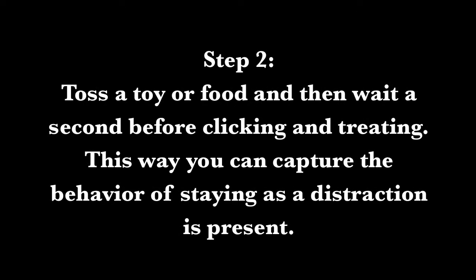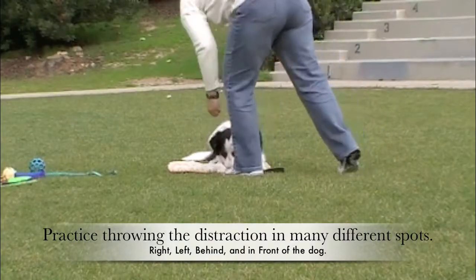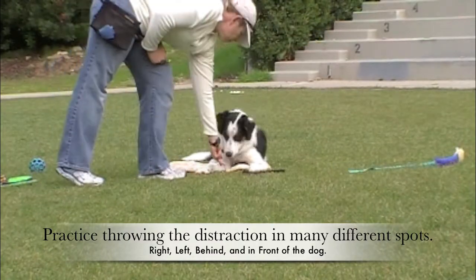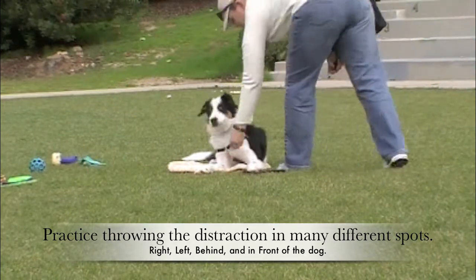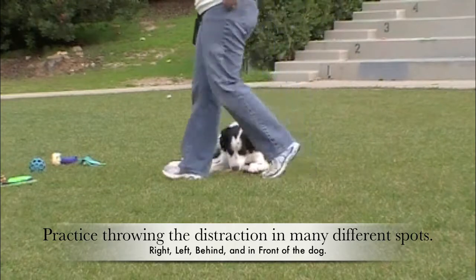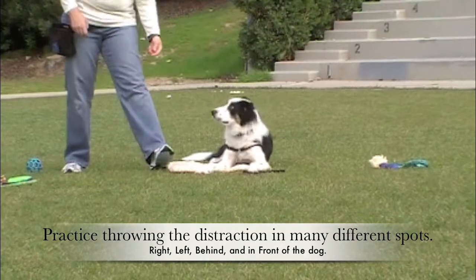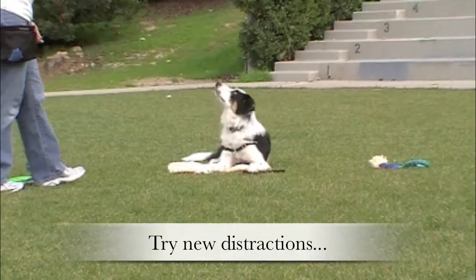Step 2. Toss a toy or food and then wait a second before clicking and treating. This way you can capture the behavior of staying as a distraction is present. Practice throwing the distraction in many different spots: right, left, behind, and in front of the dog. Try new distractions.